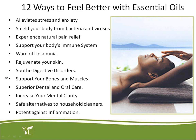Supporting your bones and muscles. I bet everybody could raise their hand and say, I know, pick me. This is the one that's called Valor. Valor is a good one. But also for bones and muscles, you might want to think about marjoram in your Raindrop kit. And taking your calcium for your bones and muscles. BLM, fabulous, fabulous supplement. So you want to think about that.